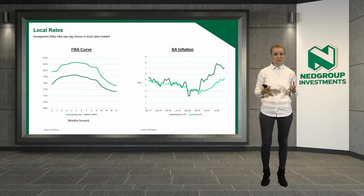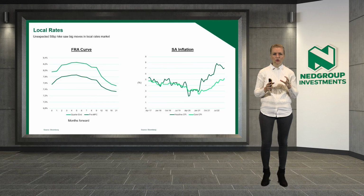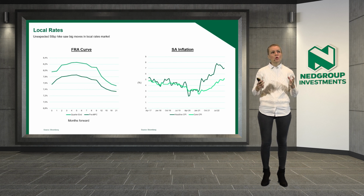Their reasoning is inflation, and yes, we can see inflation is high if you look at the right-hand chart. And again, the problem is coming in the core basket. Food prices are remaining quite sticky. A lot of that does have to do with load shedding. And then we're seeing other components like health insurance, hotels, those kind of elements of the basket really pushing up that core number. So their messaging was their concern around expected inflation.